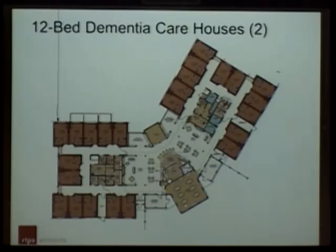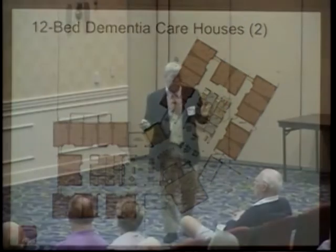And oftentimes we're asked, what's the ideal number of residents in a neighborhood? There's not a good answer to that. It depends how you staff it. Some people will tell you 13 to 15 is kind of the sweet spot.